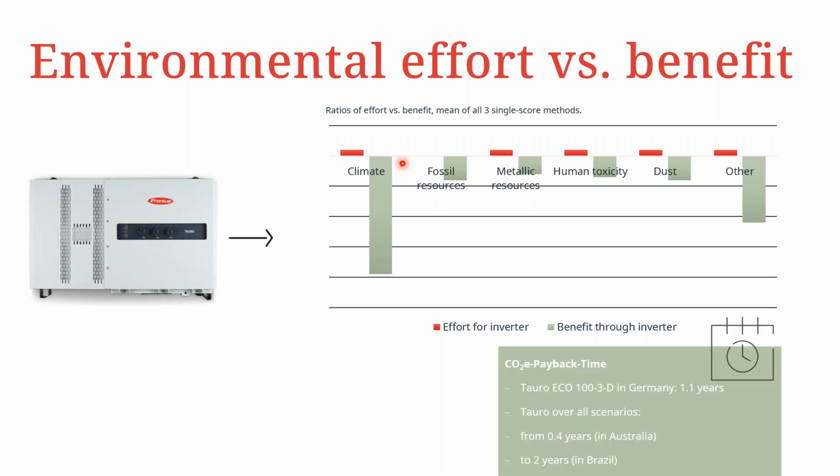This is huge. And we can express this in a CO2 payback time. This is the time the inverter takes to be carbon neutral, to work off the carbon backpack of the inverter from production and so on.